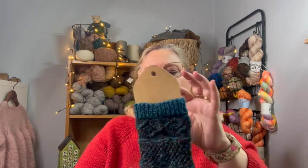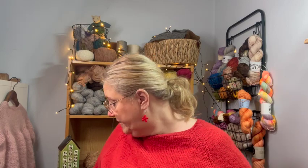You can't really see it that good. It's a double thread. In the pattern, it's just for fingering, but I worked it so it could fit also for a double knit DK weight yarns. So they are finished.